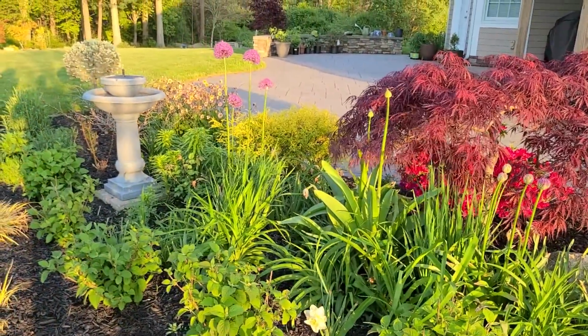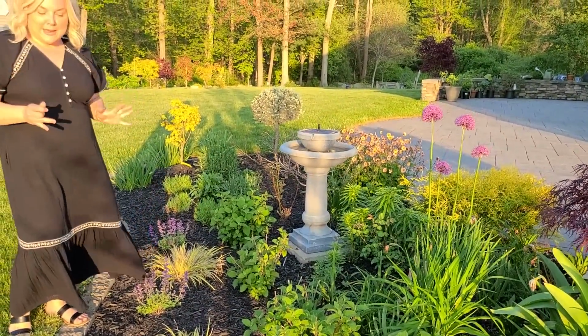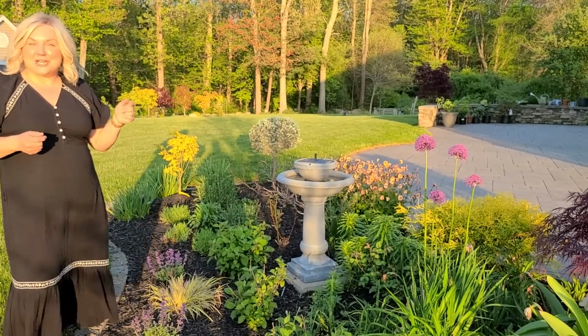One variety is called Globemaster, and the only thing that is currently in bloom in this bed, besides some of the Nepeta that's already starting, is my Geum and my Azalea. So we're gonna go to that side and check those out.